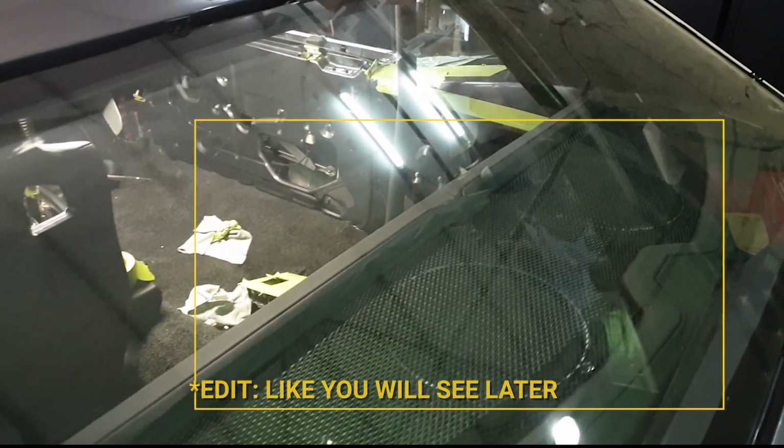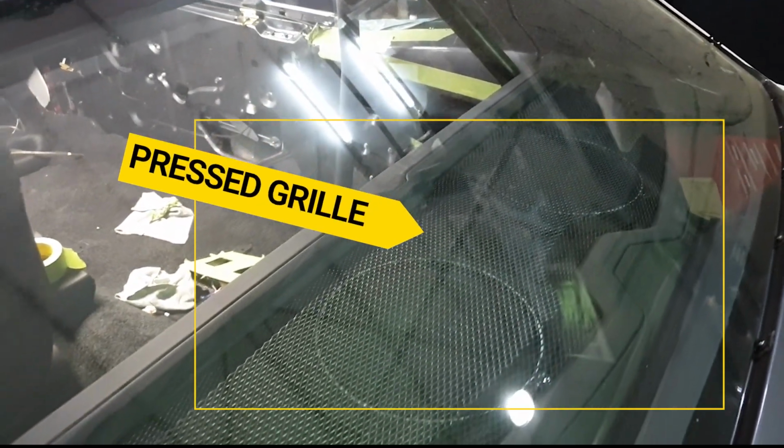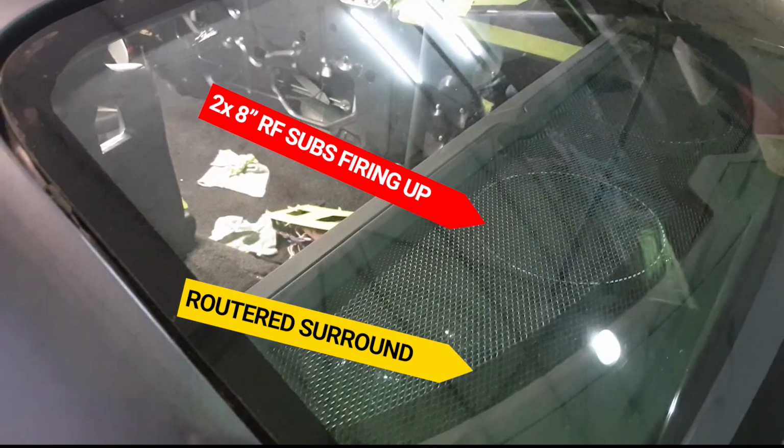Custom rear shelf like you saw earlier on the 325 IS. That's actually a pressed grille, also made in-house, routed. The surround has been routed in-house.